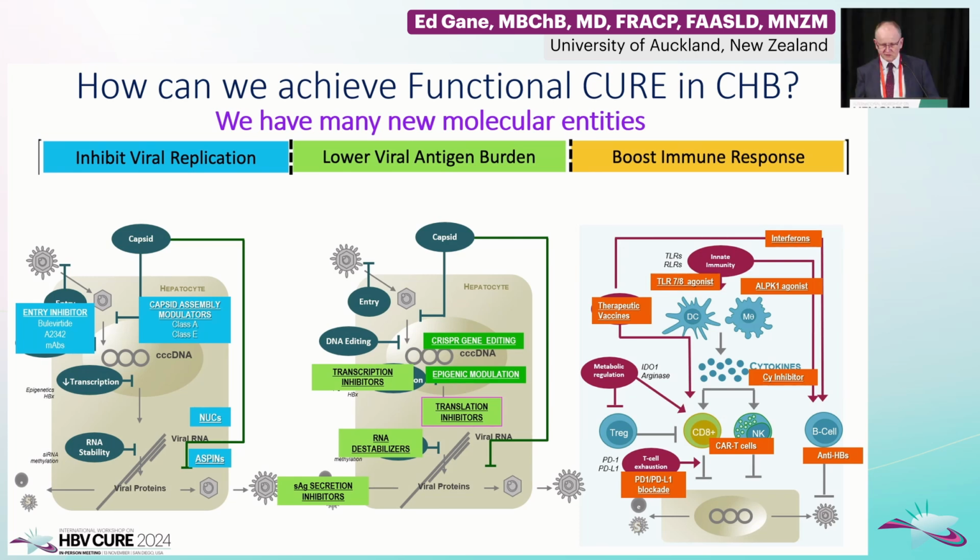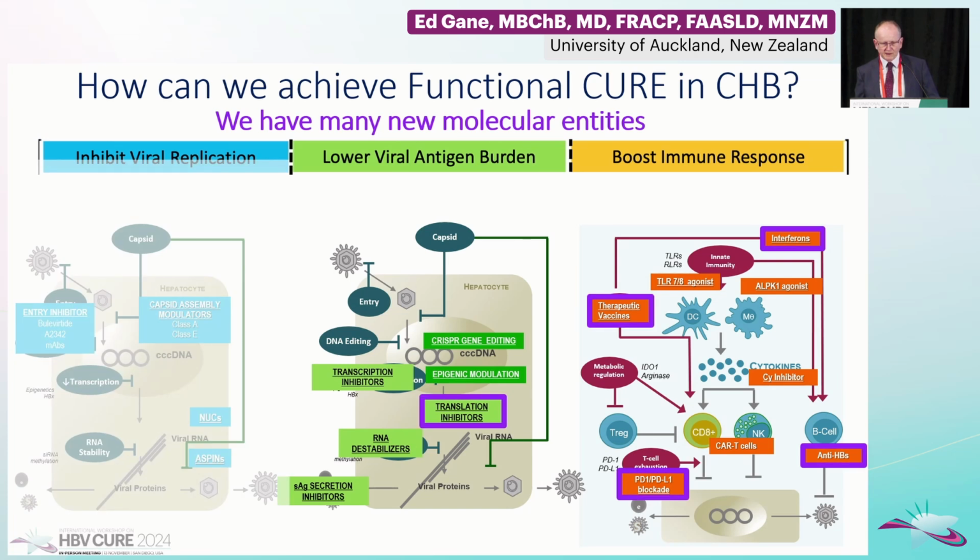Now, we're really going to talk about translation inhibitors, mainly how they reduce surface antigen load and how they may potentially improve the restoration of the host immune response and induce surface antigen clearance. And that's the topic for today, and I'll mainly deal with those drugs which are highlighted there.